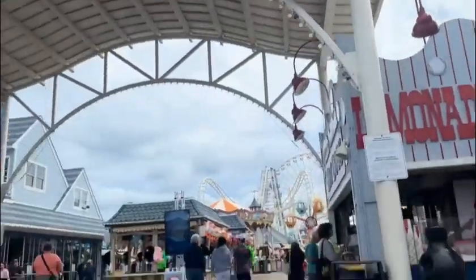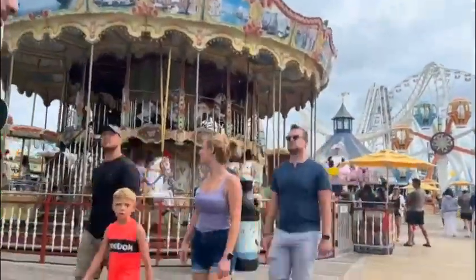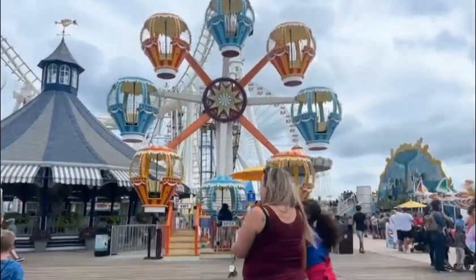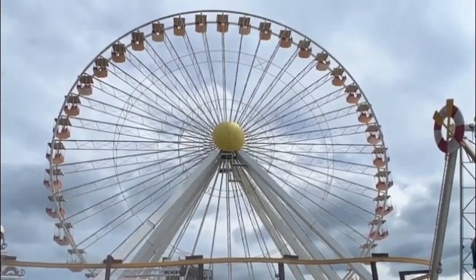Morey's Pier, this is where they have all the rides here, which we're going to be going into. So right here we got the merry-go-round there. That looks like a lot of fun right there. Oh, they have this merry-go-round here that is so, so cute. Look at that, what is this? The Ferris wheel, how huge it is. Look at that. Oh, I'm not getting in there, I'm too scared.